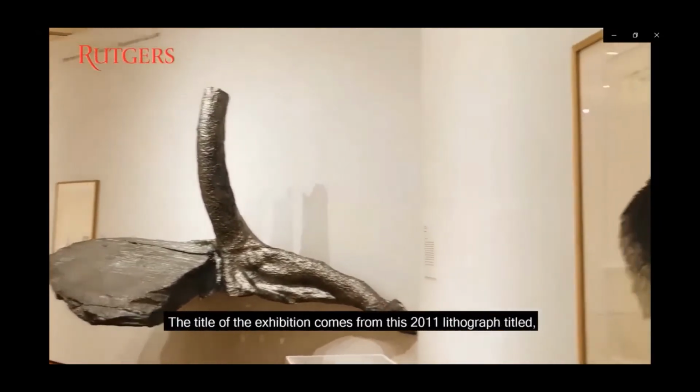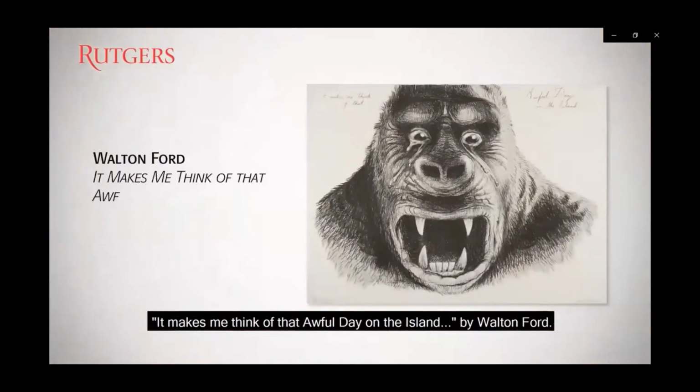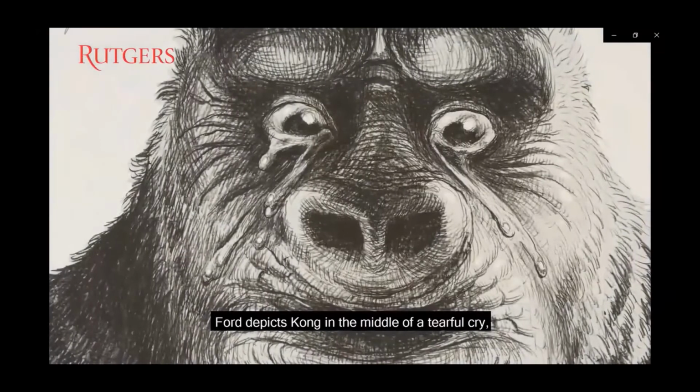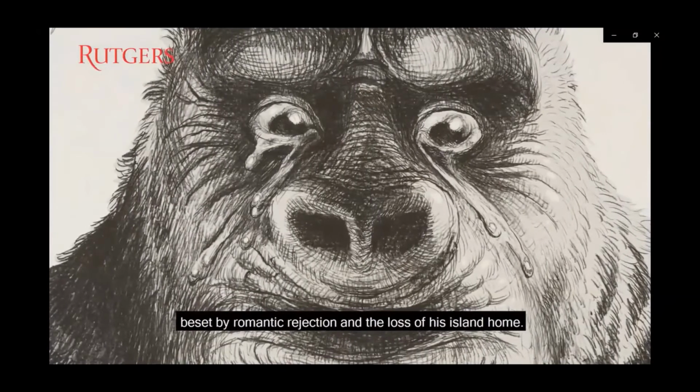The title of the exhibition comes from this 2011 lithograph titled, It Makes Me Think of That Awful Day on the Island by Walton Ford. The title references the 1933 Hollywood classic King Kong, in which a film crew captures the eponymous giant gorilla on an island and brings him back to New York. Rather than depicting Kong as the frightful monster menacing a beautiful starlit scene in the film, Ford depicts Kong in the middle of a tearful cry, beset by romantic rejection and the loss of his island home.